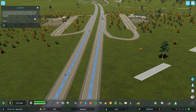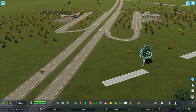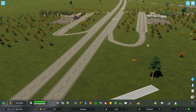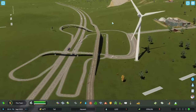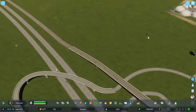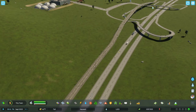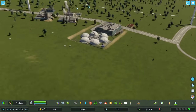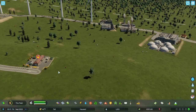Let's see. Going to Gilbert. Oh, so many are going. Leaving town. Yeah, we're still losing a ton of money. Train station. That's the other thing I want to try to hit up. Get a train station going over here. Maybe transport some of this cargo. Water situation is still not resolved.